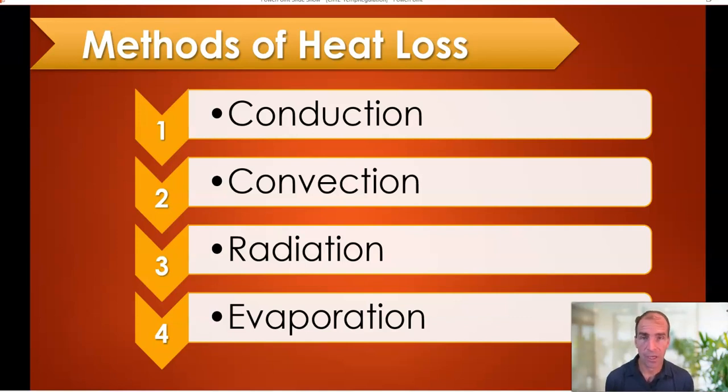And not surprisingly, all of us have likely used all of these, and you can easily come up with an example of each of these as a means to which we've tried to cool ourselves down or lose heat, dissipate heat when exercising in warm or even humid temperatures. So I wanted to hit these one-on-one, and we'll go through the basics, what they are, why they're so important. So conduction, convection, radiation, and evaporation.